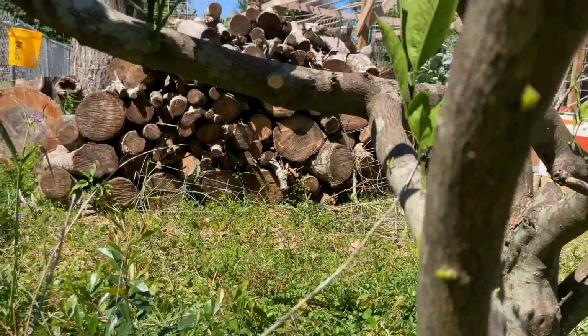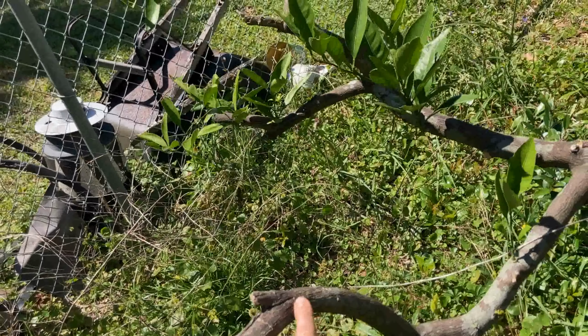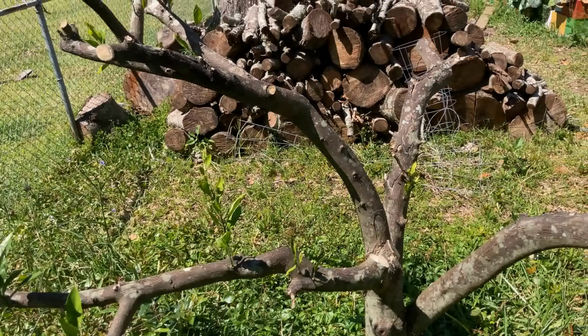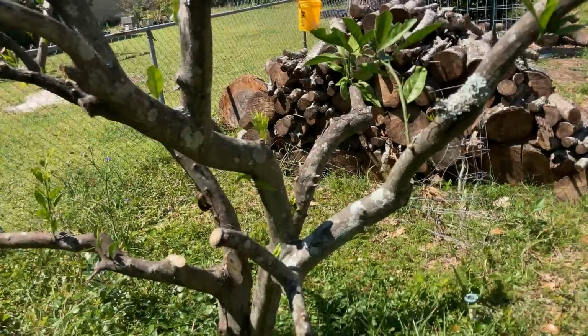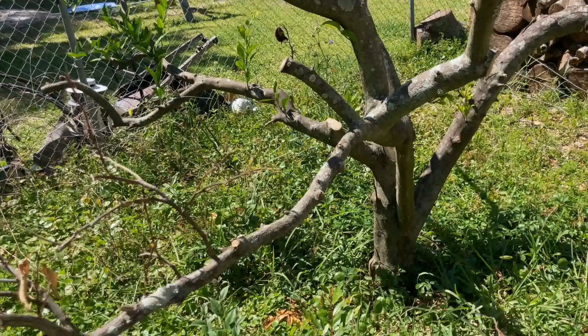So I cut this long thing off and I can see it's dead up to here now. I could probably cut more off of that. But this is the Satsuma orange tree that went through the Christmas freeze that I am hoping survives. It's looking a little rough around the gills, but it certainly gave me a chance to reshape it the way I needed it to fit my garden.